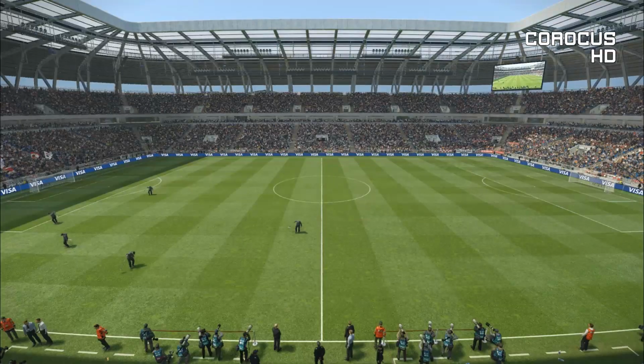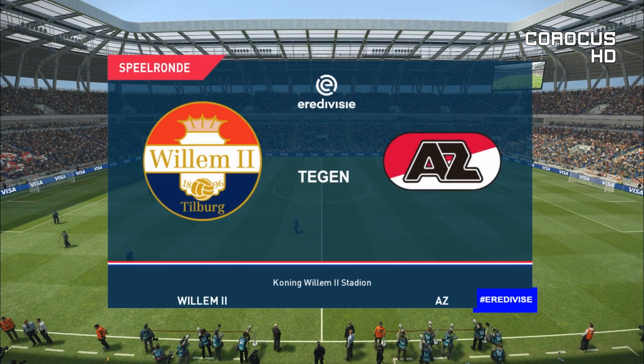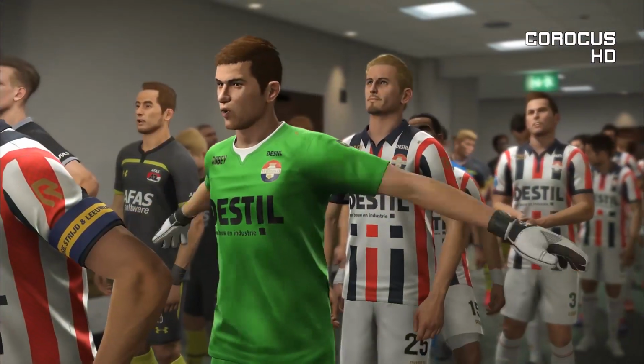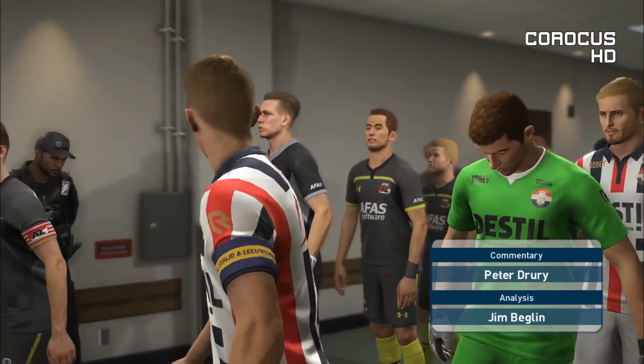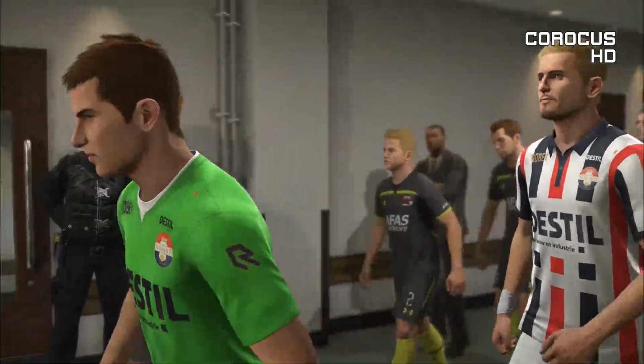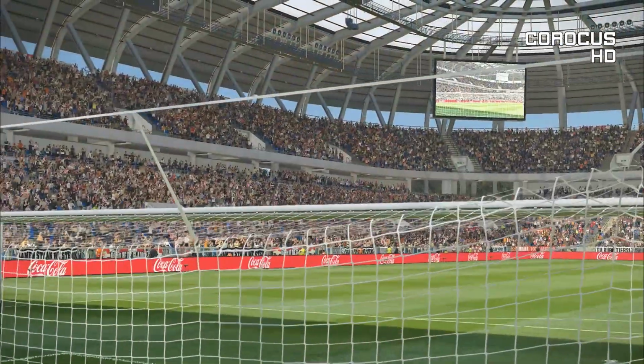So perfect blue skies, almost no wind, beautiful yellow sunshine. These are conditions for the beautiful game. At least that is how it should be. The backdrop could not be any more idyllic. The players are with us now.